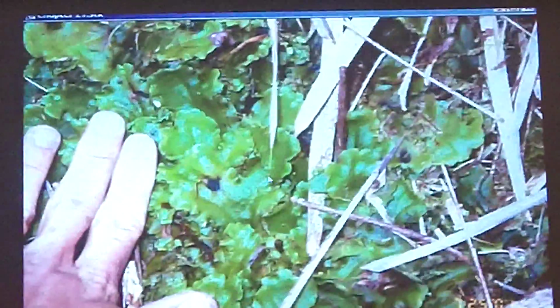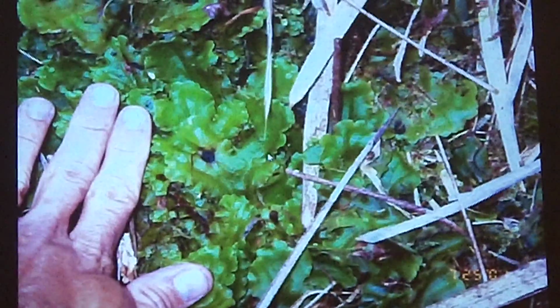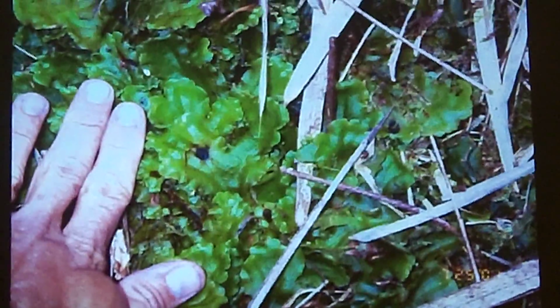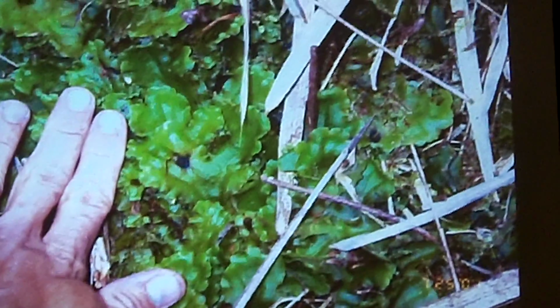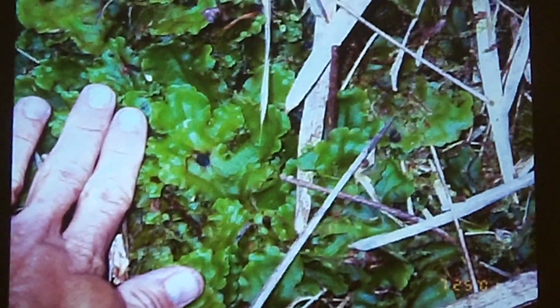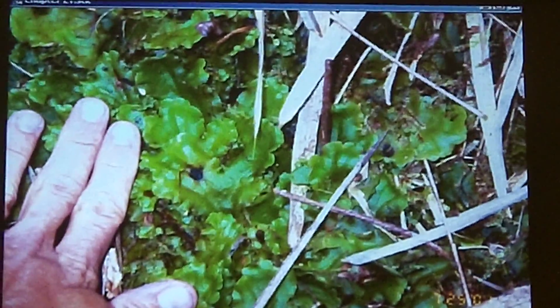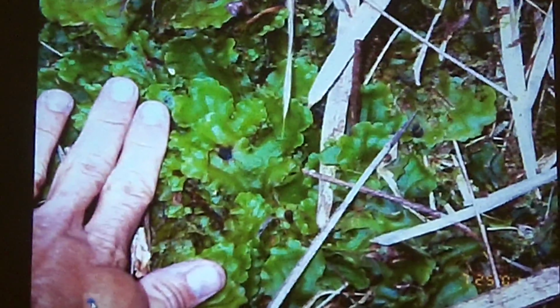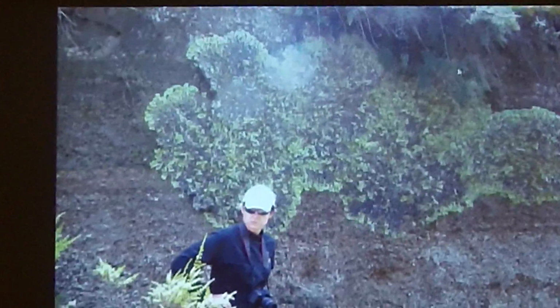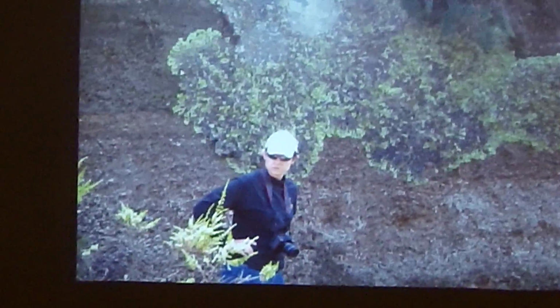But that's a liverwort. There's my hand next to some liverworts that I found in the rainforest in Ecuador. See all those liverworts? I was like, cool, liverworts. I've never seen these things live, just in pictures. And everyone around me was going, what are you doing? There's some liverworts on a rock, also in Ecuador.